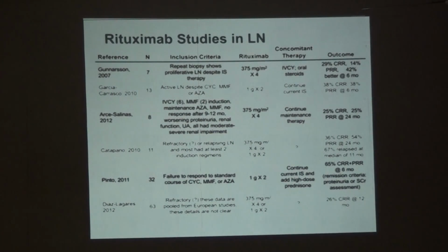In this, the Pinto trial made in 2011, that is the second latest one of all, has shown maximum success rate with a higher dose of 1 gram given for a shorter interval, with almost 65% cure. In other studies using lesser doses of 375 mg per meter square, the success rate ranges from 26 to 29%.